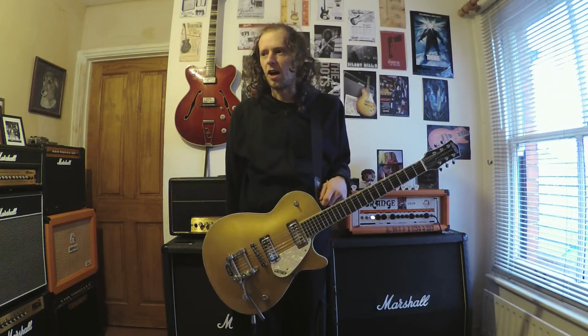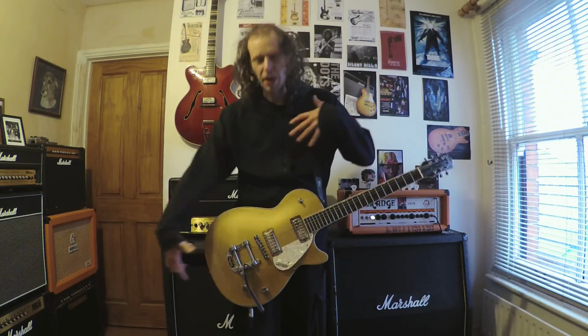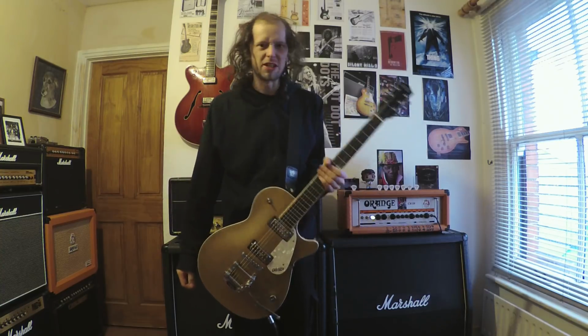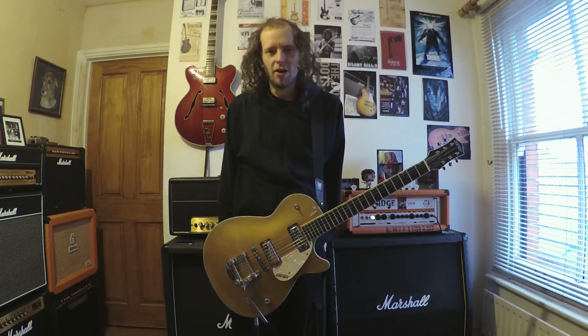So for a long time I wanted a Goldtop Gretsch. I just love the look. I like the bigger body. I like the fact it's kind of not hollow body, but kind of chambered, so to say, so they're not ridiculously heavy. And I wanted one forever.